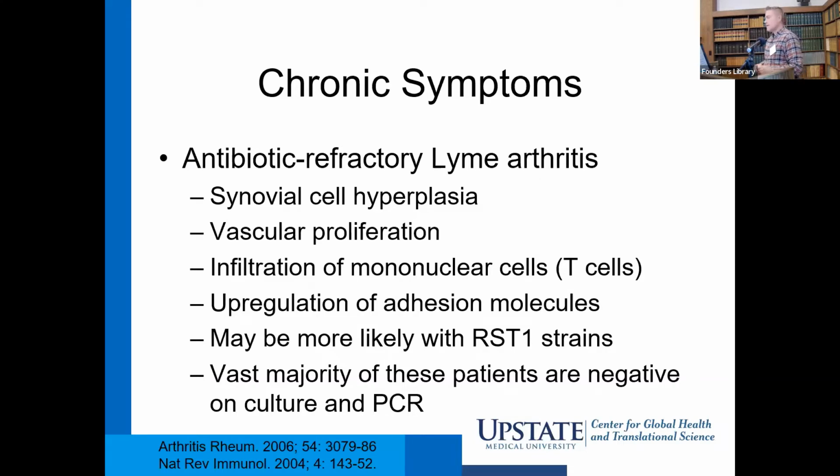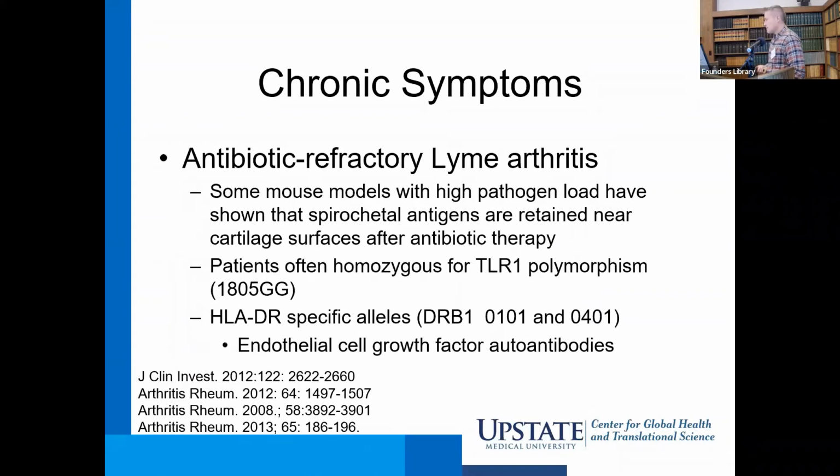These patients have synovial cell hyperplasia in their joints. There's vascular proliferation and T-cell infiltration. There are different strains that may be more likely to cause this. And these are generally patients that have been PCR'd and cultured from the synovial fluid repeatedly, and they've all come back negative. There is also some understanding that there may be different HLA subtypes that could potentially predispose people.